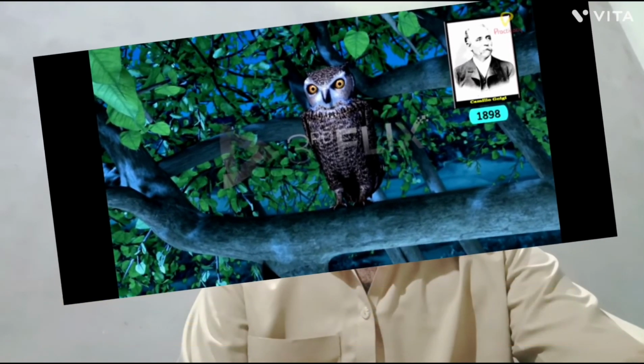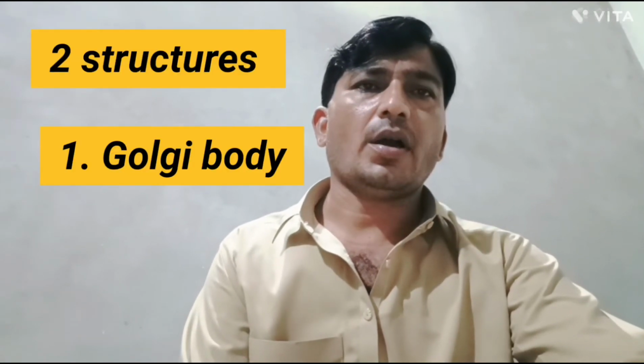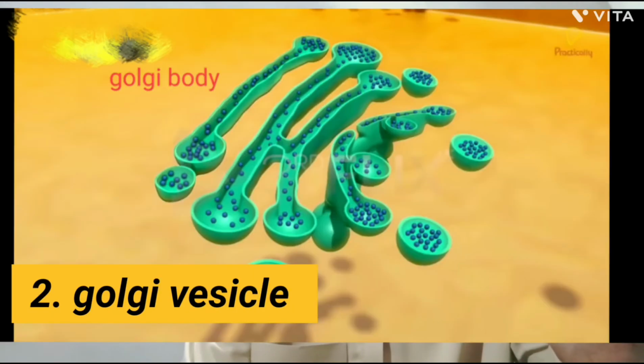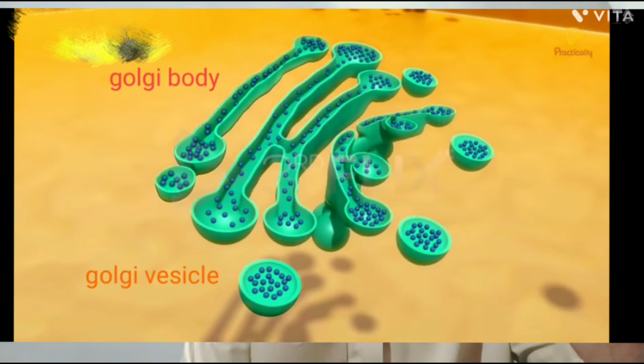Do you know why we call it Golgi complex? We call it Golgi complex because it consists of two structures: vesicles, small round ball-like structures, and flat bags that separate from the endoplasmic reticulum. These bags, including the ball-like structures, are combinedly called the Golgi complex. Golgi complexes are single membranous structures. They are present in animal cells as well as in plant cells.